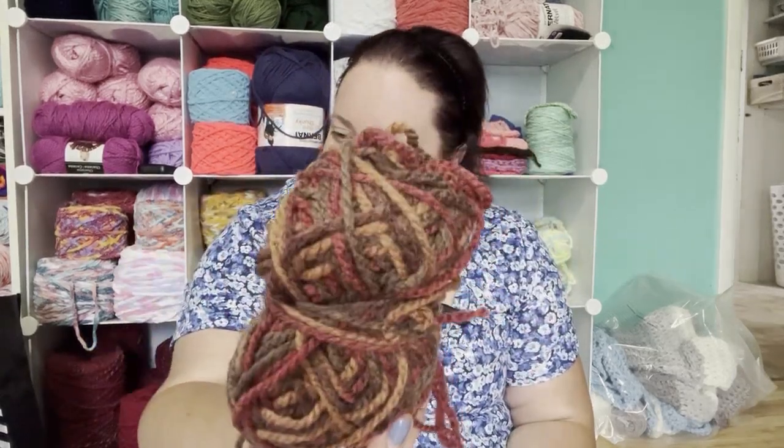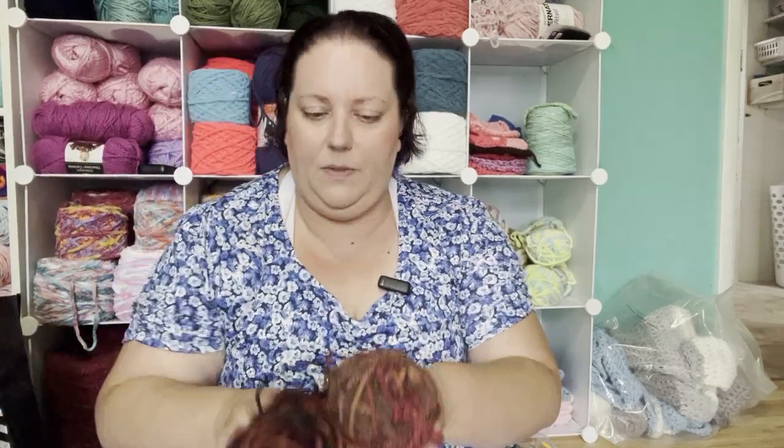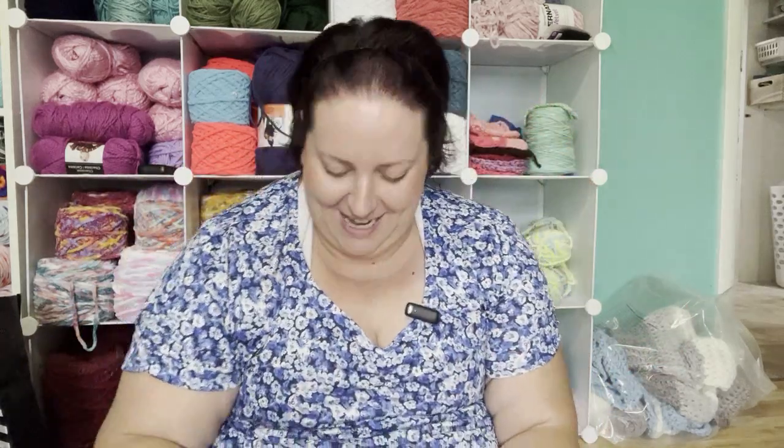This one has a gross feeling to it, but I'll probably still use it. It is really pretty. It's kind of similar to the first one, but not really. This is more of a heathered look. I guess I could compare the two for you. So one's definitely more of like a, I don't know. It's just, I can't find the words right now. There you go.